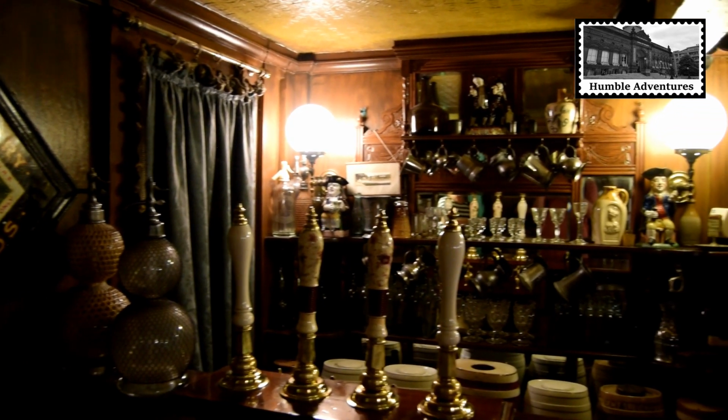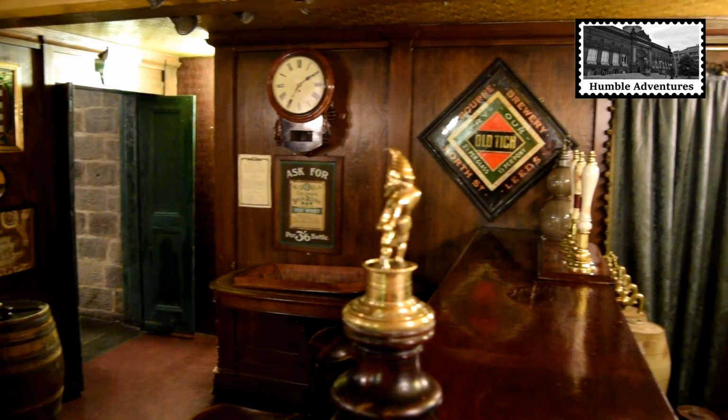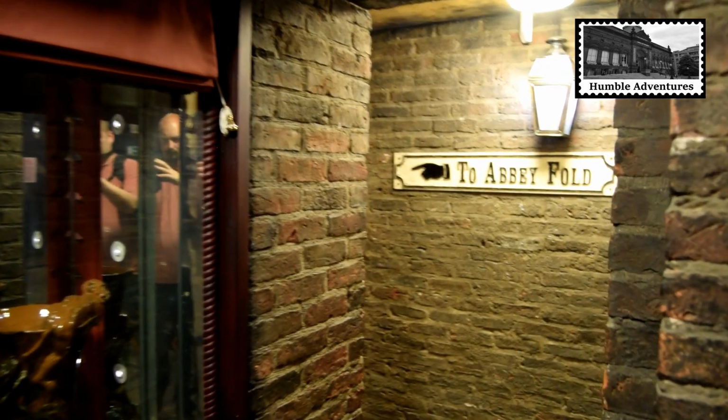Again, the pub is quite similar to what today you would think of as a traditional pub. A few pictures on the wall, a few small tables. All that's missing really is an all-you-can-eat salad bar.